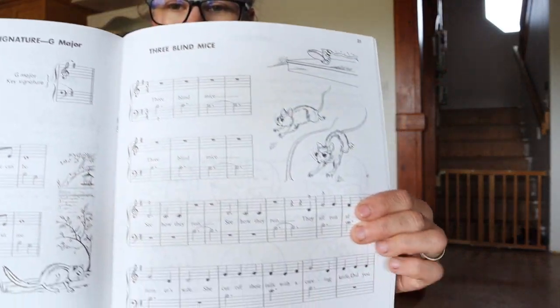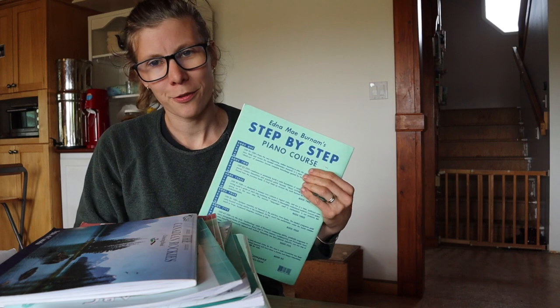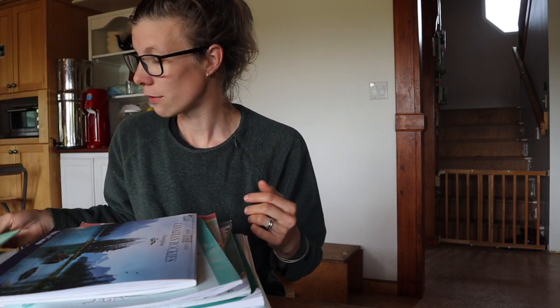Here's another example of sort of what level he's at. And I'm really thankful for our piano teacher and the fellowship we have with him on a weekly basis. I look forward to having in-person ones again. We currently do Zoom.